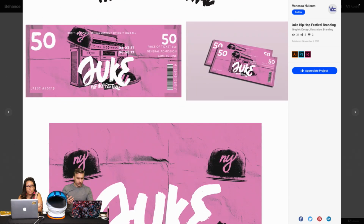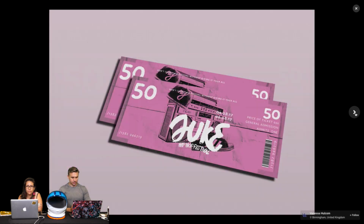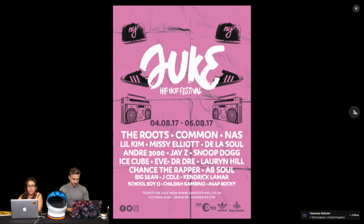So, we can get into some of this artwork, and I'm going to click on this. We view these full screen. Ticket. Okay. Nice. We have tickets designed and then shown how they'll look in a real environment. You like the color? Yeah, I like the color.